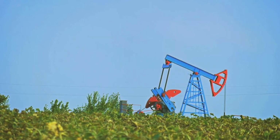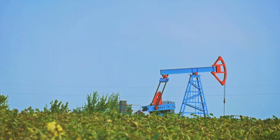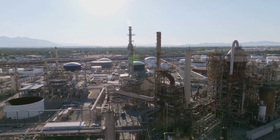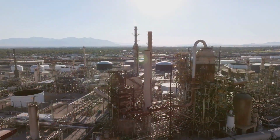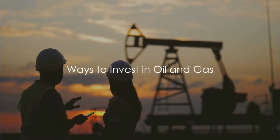Understanding these basics gives us a clearer picture of the industry's landscape, its operations, and the driving forces behind it. It's a complex field with high stakes and high potential. It's an industry that powers our world and fuels our economies. Now that we've got a grasp on the industry, let's move on to the different ways to invest in it. There are several ways to get involved in oil and gas investments.